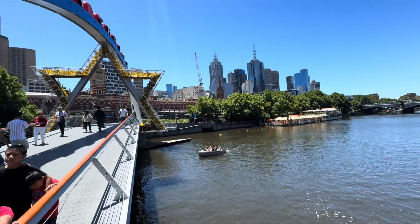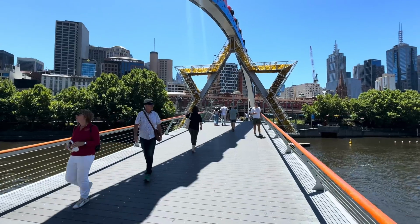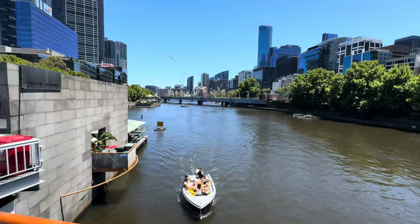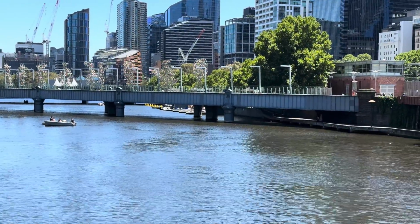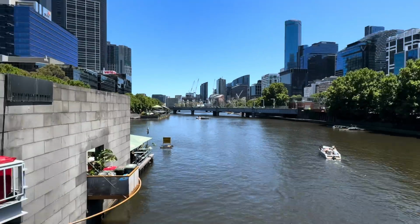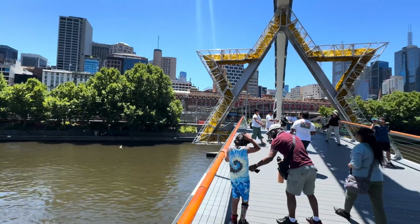Alright guys, so I'm currently standing on the Christmas Bridge, otherwise known as the Evan Walker Bridge. And if you look to your left, you'll see, well, there was a train there, the train's gone now, but there is a bridge in front of us. And this bridge used to be a train bridge that took the trains to St Kilda. And then they closed it, and they ended up converting the trams on the old rail line, and we will be going on that rail line eventually. But here's the train station right there.